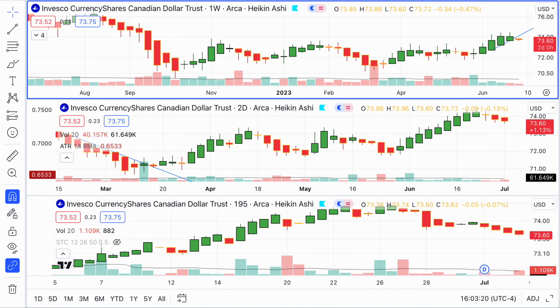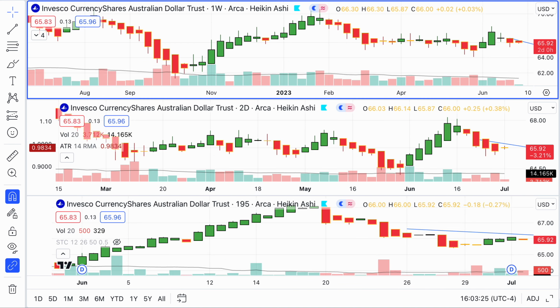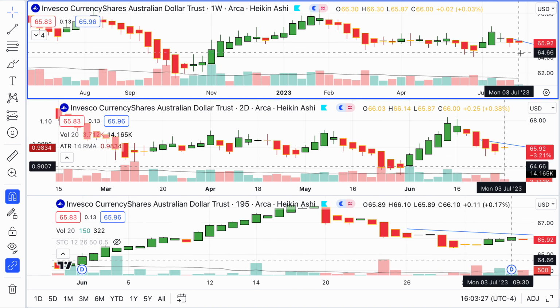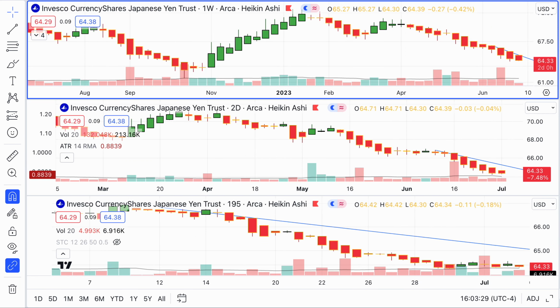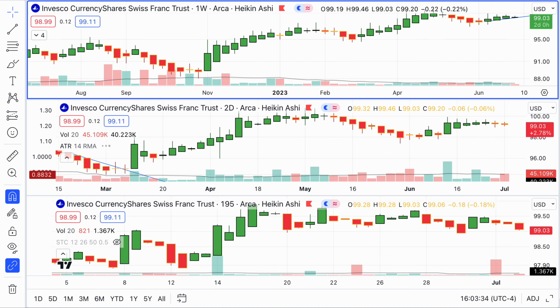And check out the Canadian dollar. You see the same thing happening. And of course, we were already negative in the Australian dollar. Look at the yen, just continuing, hammering down, and the Swiss franc, again, slowing down. So something's going on. We see commodities off for the most part, gold off, and we see all of these foreign currencies taking it in the shorts. So something is happening. Be aware.